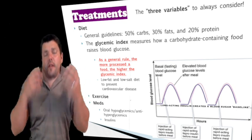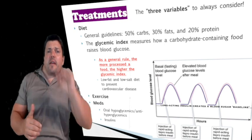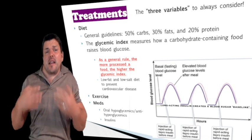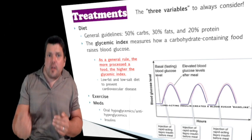Regarding the variable exercise, please let your patients with type 2 diabetes know that research has shown exercise can help reduce insulin resistance and resensitize body tissues to insulin.